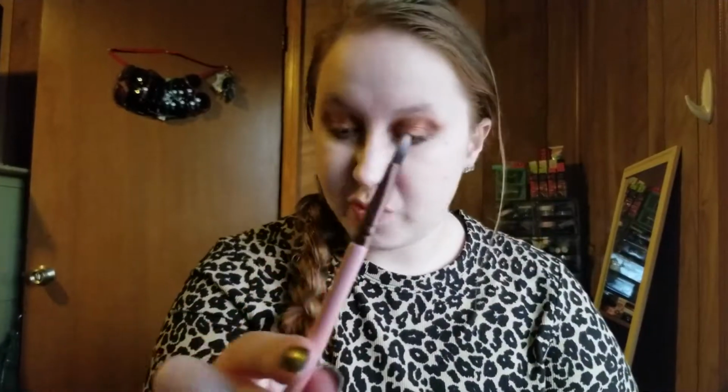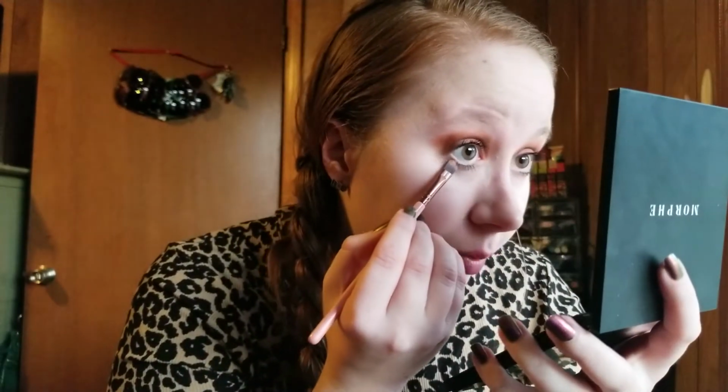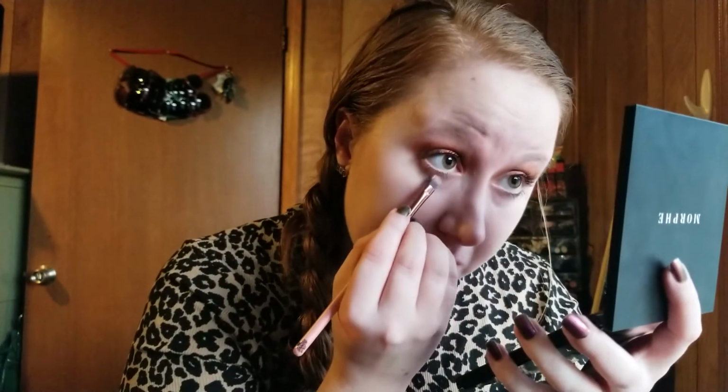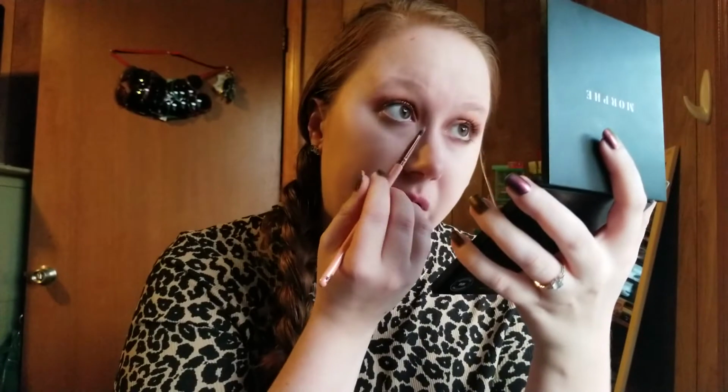I'm going to take a super small brush. This happens to be a Luxie 245 small shader. And I'm going to go back in with the lightest shade I used in the palette, that Hang 10 transition shade. And I'm just going to lightly take that under the eyes. And I'm trying to go under my lashes because I do have mascara on. That way I'm not smearing mascara under my eyes, at least to the best of my ability.